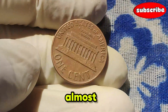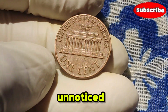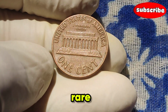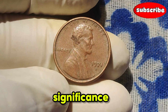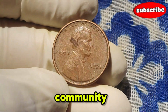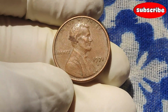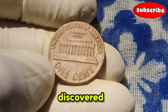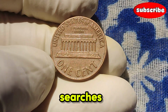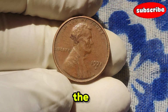Because the coin looks almost identical to billions of others, valuable examples can remain unnoticed for decades. A rare error coin may pass through countless hands before someone recognizes its significance. Stories circulate within the numismatic community about collectors who discovered valuable coins in everyday change. Some found rare varieties in jars inherited from relatives, while others discovered them during routine bank roll searches. These stories inspire collectors to keep looking closely at even the most common coins.